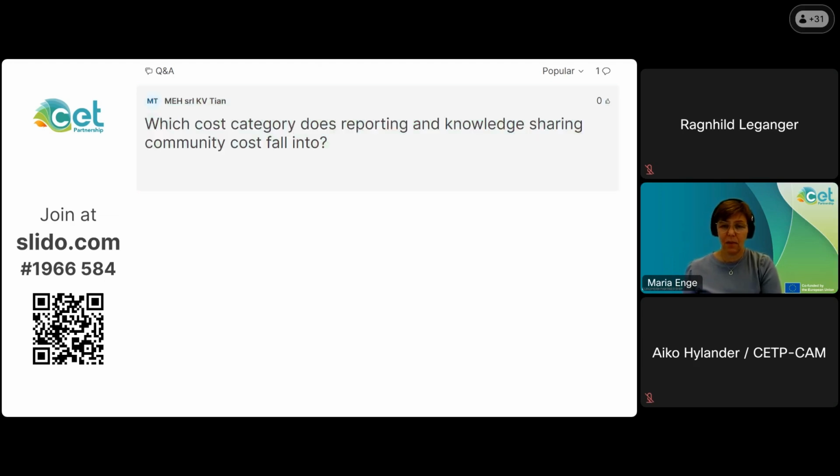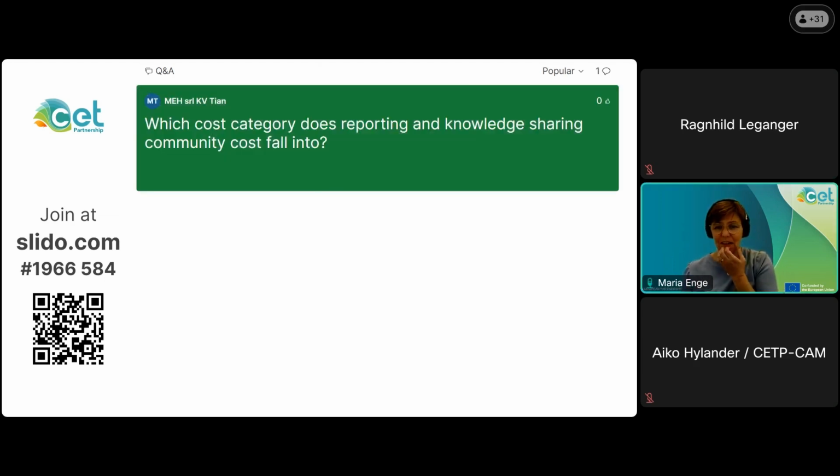Okay, next question. Which cost category does reporting and knowledge sharing community cost fall into? Well, it depends on what actions and activities you have. It could be other if you are doing some kind of event. It could be travel if you are going to meetings. Person months for performing the work. So it's more about what kind of activity you are doing in the work package. So you could have all kinds of cost categories.